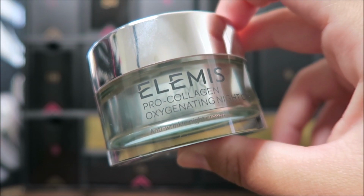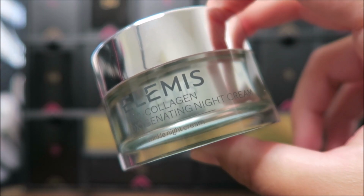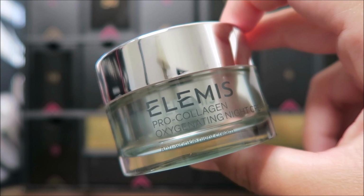They also included this Elemis Pro Collagen Oxygenating Night Cream, and I really do like the Elemis brand for skincare, so I am excited to test this out. This is a full-size product.